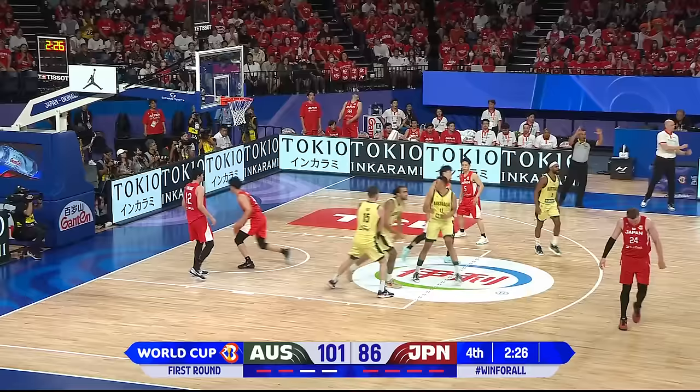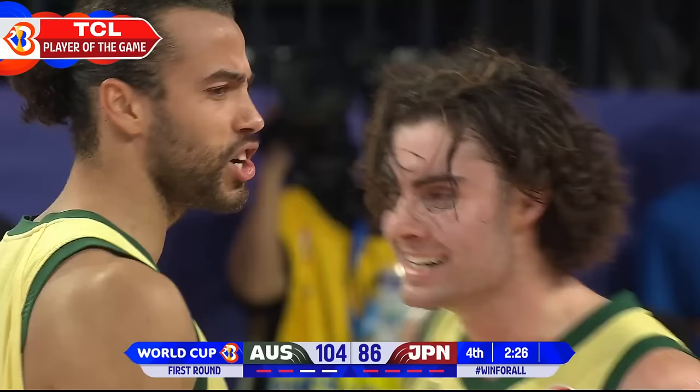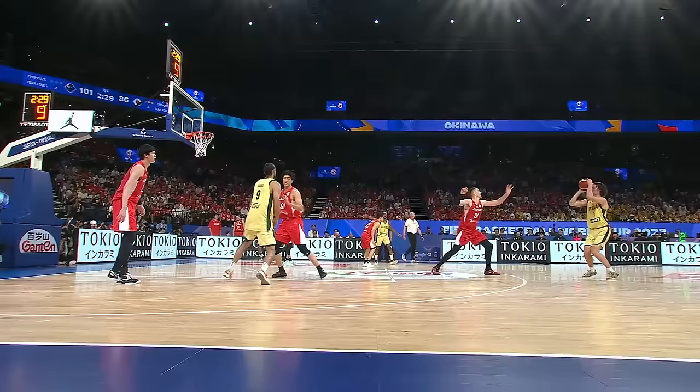Wow. And that might have been the dagger. Josh Giddey, and it wasn't your run-of-the-mill regulation three. Half behind. Look how deep he is. Still time on the shot clock. He might be it. Might have found the answer.